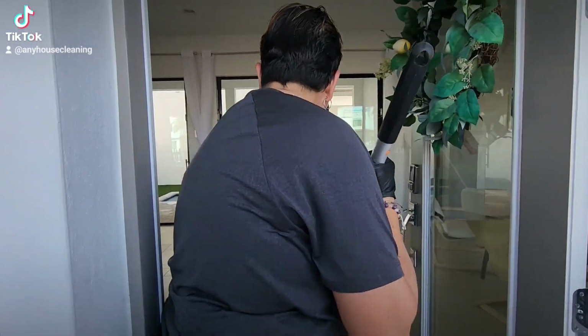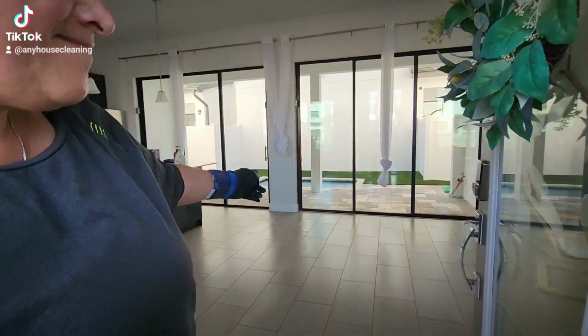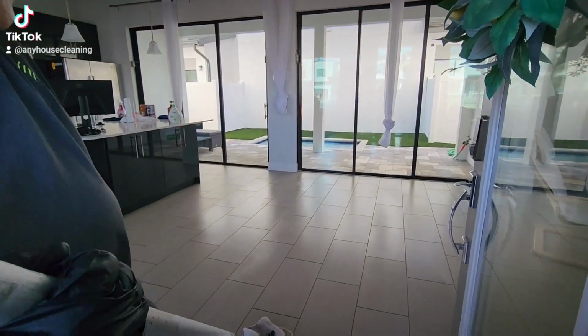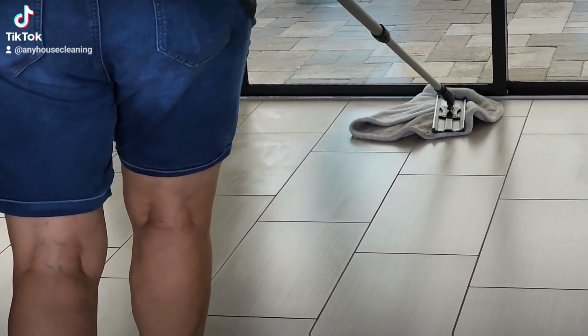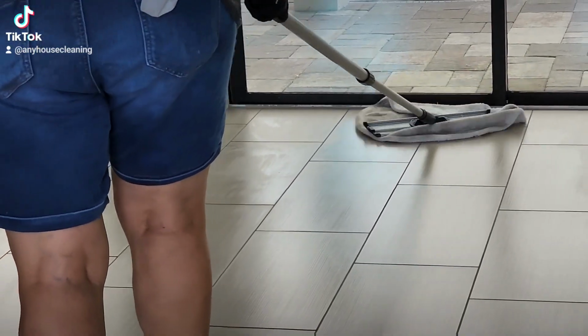What is a new construction cleaning? It is to remove the haze. Even if you are mopping and even if you are vacuuming, the floor is going to be like that. That's part of new construction cleaning, to remove the haze.